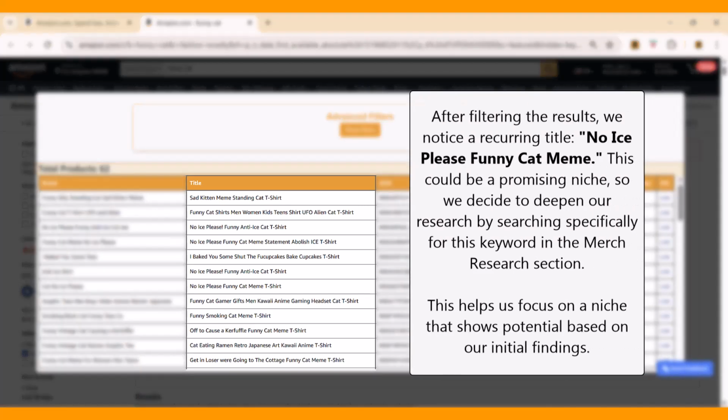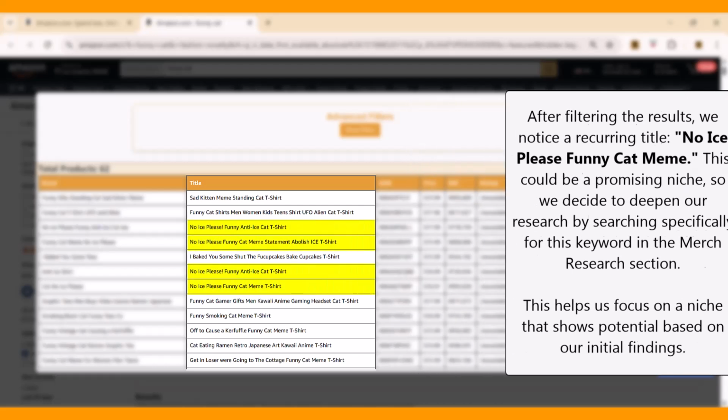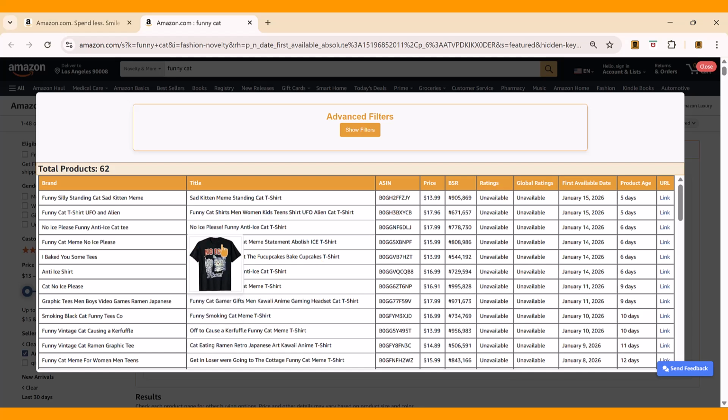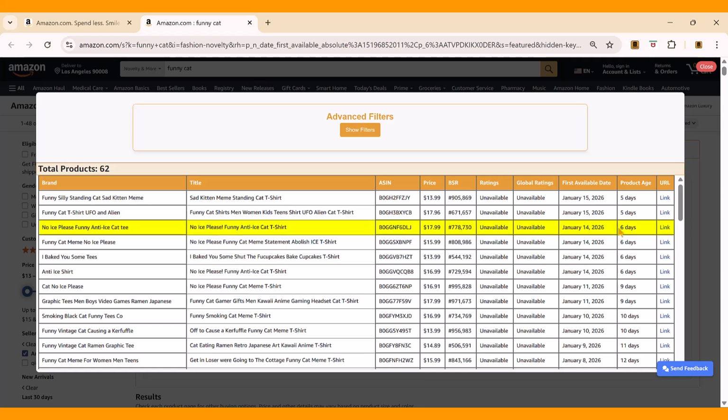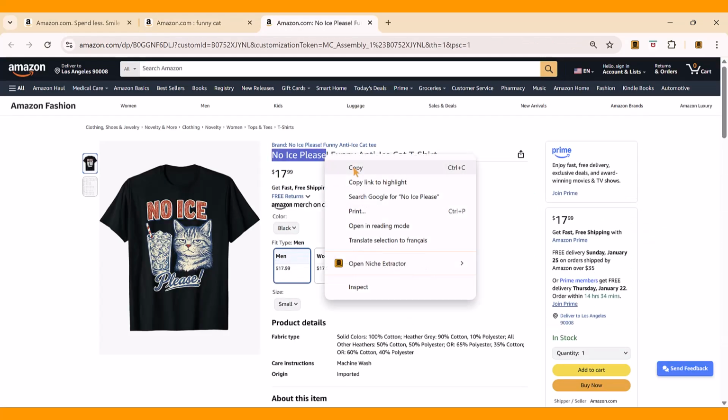After filtering the results, we notice a recurring title, No Ice Please Funny Cat Meme. This could be a promising niche, so we decide to deepen our research by searching specifically for this keyword in the Merch Research section. This helps us focus on a niche that shows potential based on our initial findings.